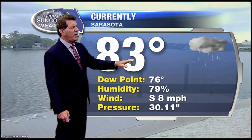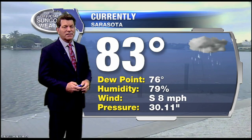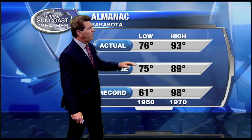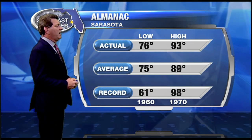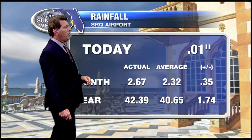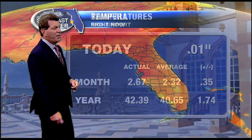Right now, the rain, for the most part, is over at the airport, 83 degrees, the dew point 76. We have a south wind at 8 and the pressure 30.11, which is fairly high, and that continues to hold steady now. 93 today, well above average, with the record 98 set in 1970. Our average high is 89 degrees. The low this morning was 76. 1/100th of an inch of rainfall. That's it. Now, we need a chance to dry out, and we've done that over the past 3 days for the most part.